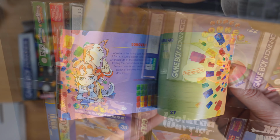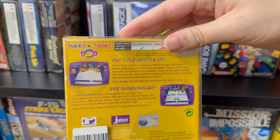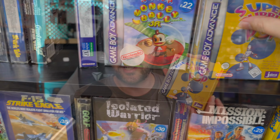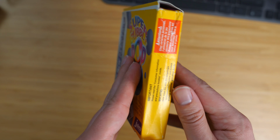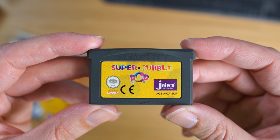And now back to the shop tour, and there was another game here that I also picked up on the same shelf, and that one is a game that I'd never actually heard of before at all. It's called Super Bubble Pop. So let me know whether you've ever heard of this game before down in the comments below. It kind of looks like a Bust-A-Move style game, but in a kind of 3D perspective, and apparently there's also some musical element to it as well.